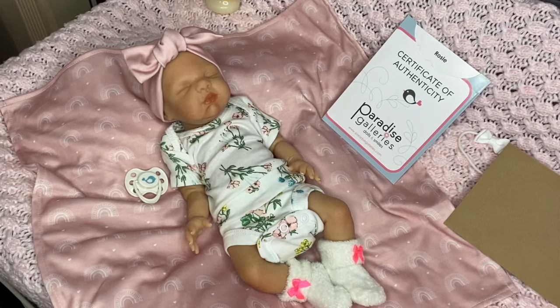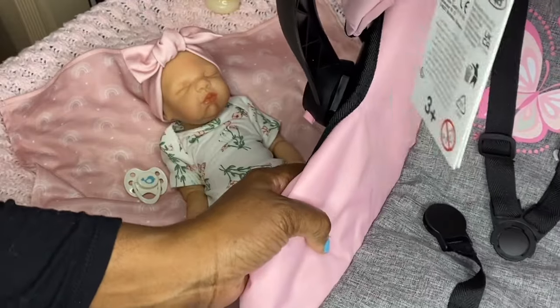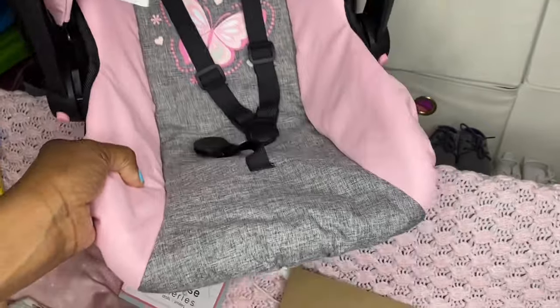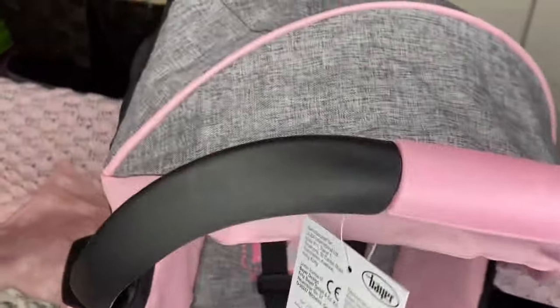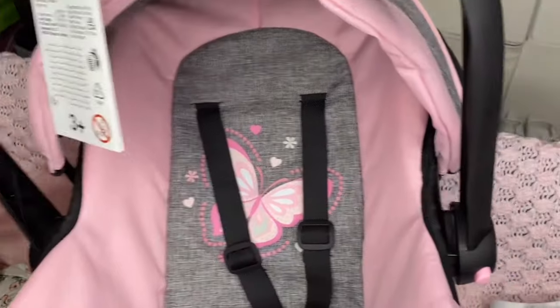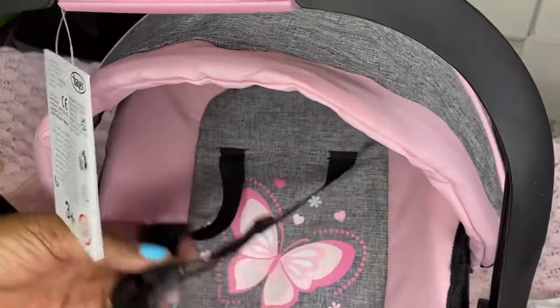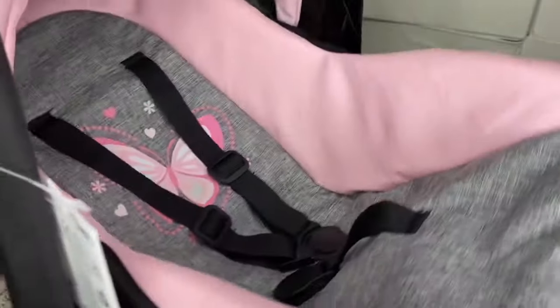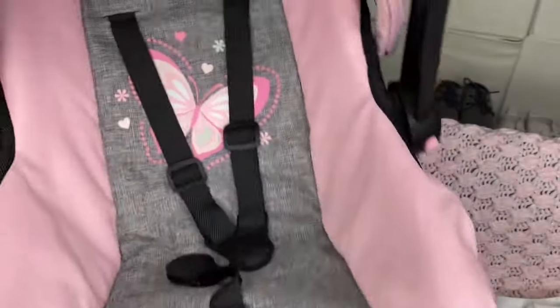is what I had ordered also. I just ordered this seat, and it's kind of close to the camera. Let's see. This little car seat, if you guys can see it, it's so cute. It's really nice. Nicer than what I was thinking it was going to be. And I ordered this off of Amazon. And it has a little butterfly in there and the little strap. And then it has the carry handle. And you can actually press the buttons here on the side to put the little handle back and everything.